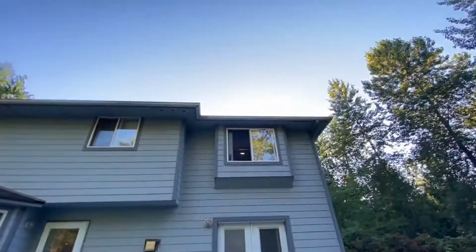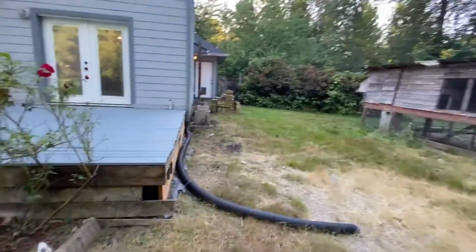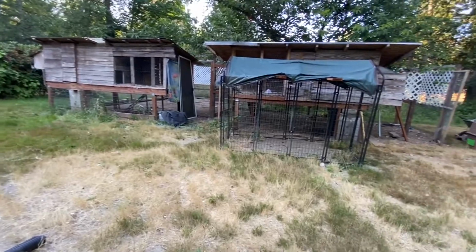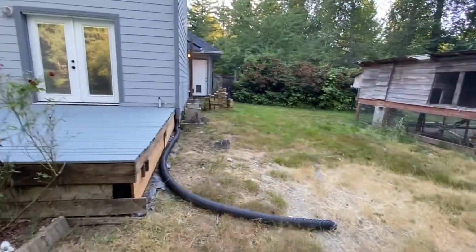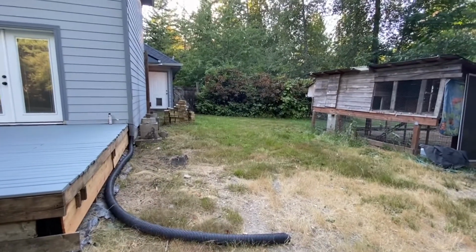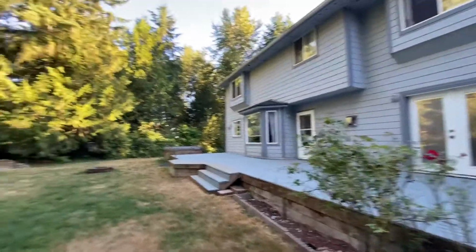Again, a little microbial growth on those gutters. Lots of blackberries. Again, just a ton of potential, not overly maintained in the back. I don't see any birds here right now, and possibly these were chickens, maybe something different than that. And that's that big rhododendron wall there. I'm not going to go out that way. I'm going to go back around the front, and then I'm going to go in from there.